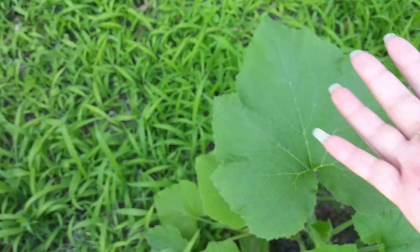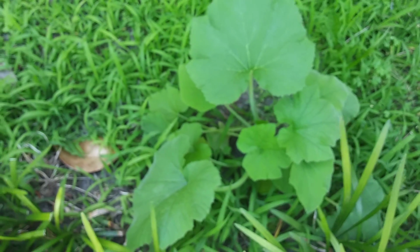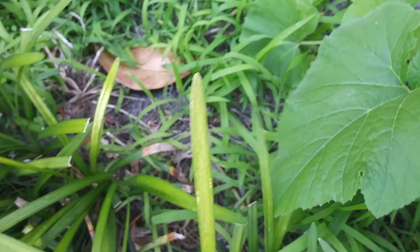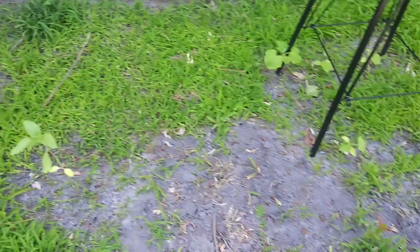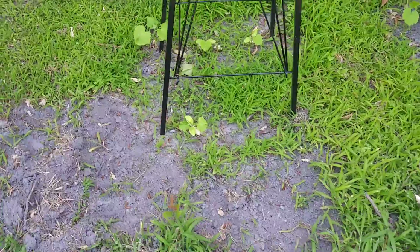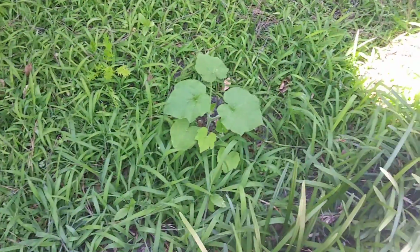Got my pumpkin plant. Look how big these leaves are. So that's one of how thick that stalk is. Alright. Another sunflower. That's a pumpkin back there, not doing as well. Some cucumbers. Another sunflower with a pumpkin back there. Some more pumpkins up here.